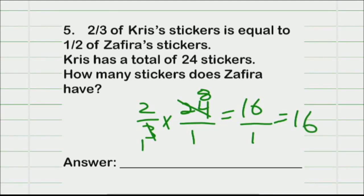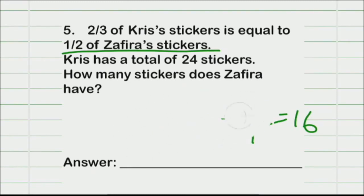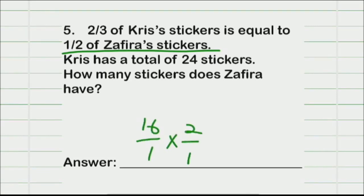Good? Yes. So therefore, 16 is equal to what? Now equal to a half of Zafira's stickers. Excellent. So the half equals 16. Yes. So you'll find the reciprocal of 1 half. Right. Which will be 2 over 1 multiplied by 16 over 1. Excellent. And what would that give me? 32. All right. So Zafira will have 32 stickers. Excellent job, Aidan.